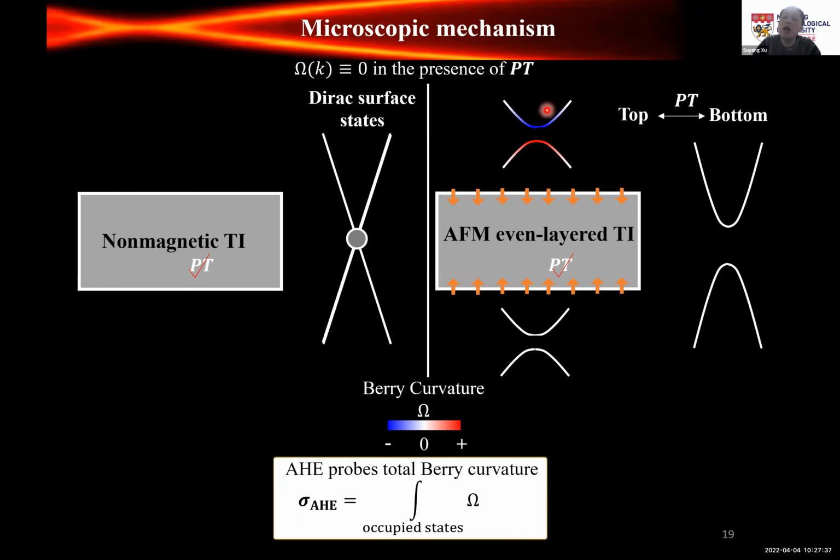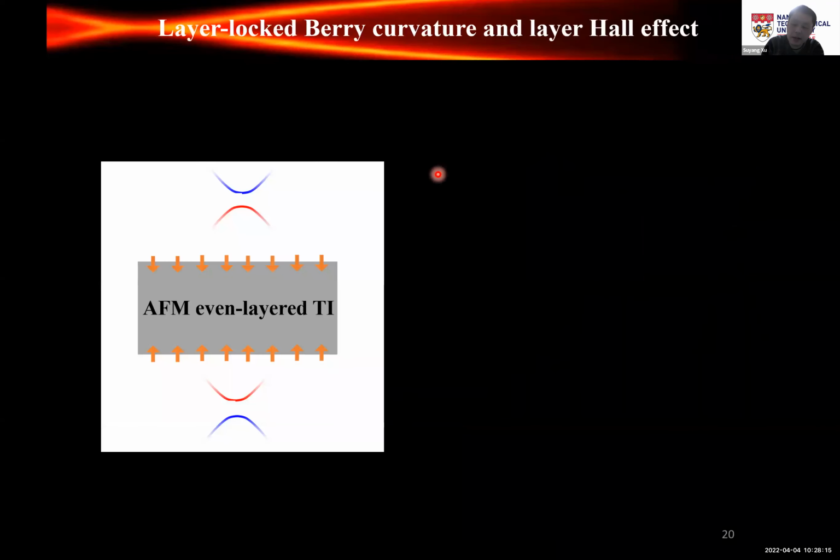Let's say for the Dirac surface state on the top, if my Berry curvature is negative for the conduction band and positive for the valence band, then for the bottom surface state, it will be opposite. So therefore, because these two surface states are degenerate, if we plot them together, then all the Berry curvature cancels. But if we look at them in a spatially resolved way, then actually there is non-trivial Berry curvature both for the top and bottom surface states. It's just that they cancel. Okay, so that's really what motivated us to call this a layer-locked Berry curvature, right?